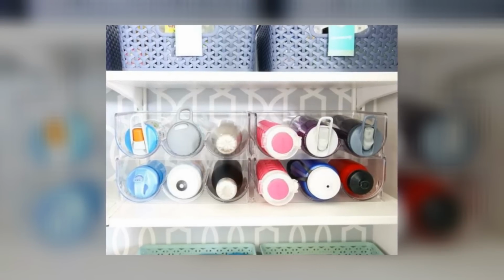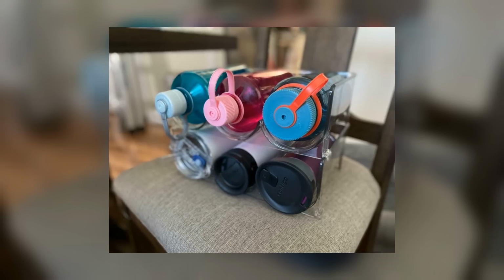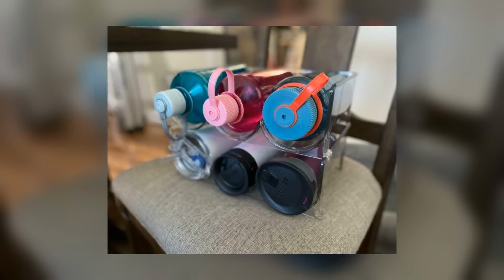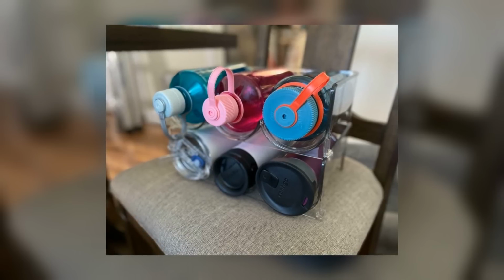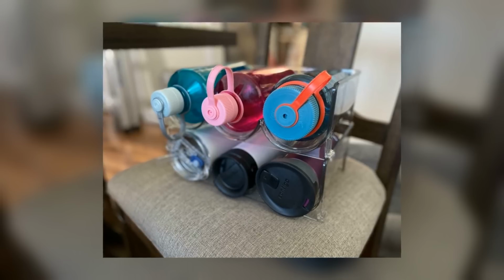12. Use a wine rack to corral water bottles. Using a wine rack to store water bottles is a great option if you don't have a lot of cabinet space, or if you want to keep your water bottles within easy reach. Plus, it looks really chic.